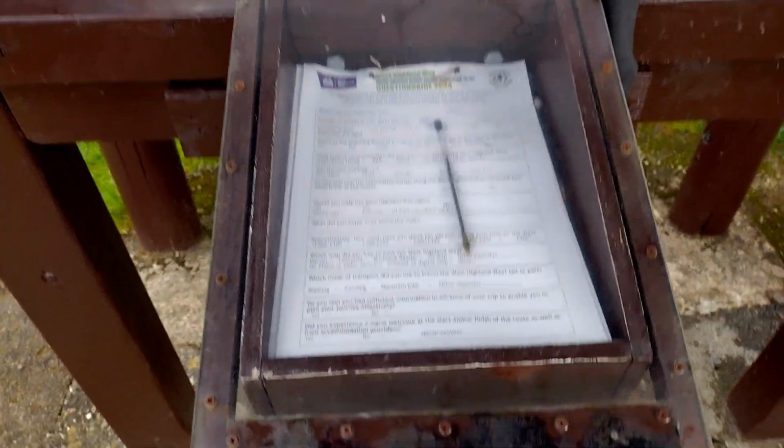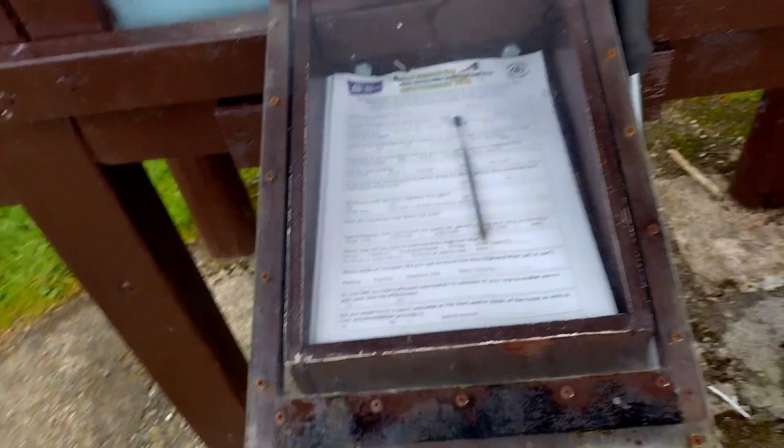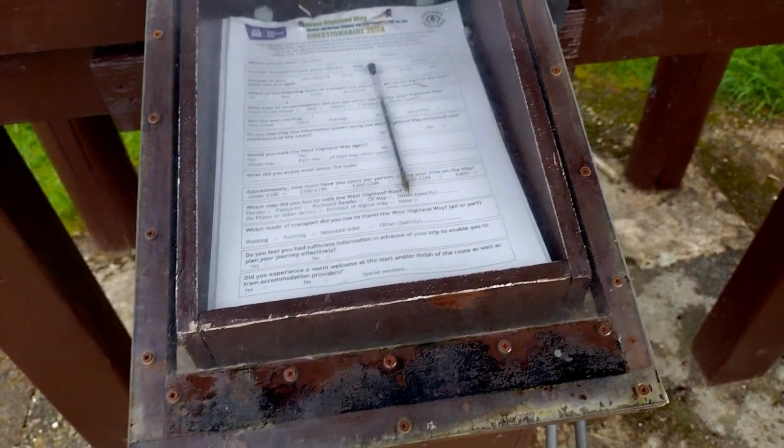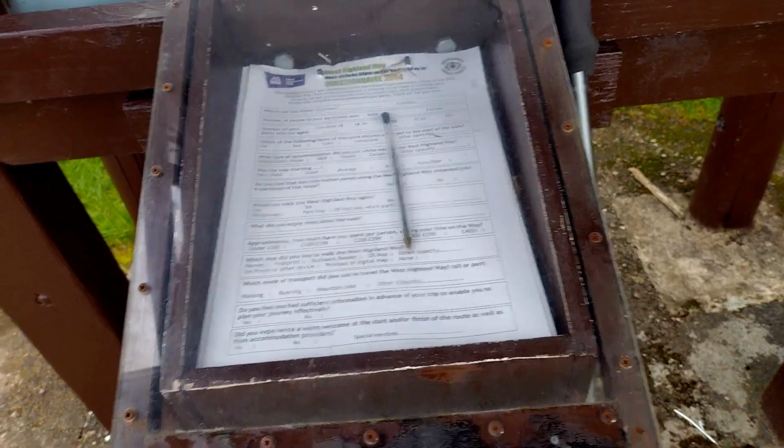So here we have a questionnaire and a questionnaire box, and you can fill it in, and you should fill it in to help improve the West Highland Way. It's apparently been put here by the Highland Council, though I'm starting to suspect it was actually put here by a gang of midges in order to provide them a perfect feeding ground.